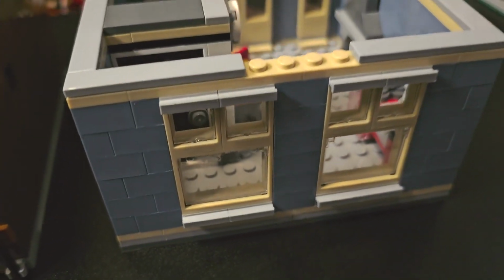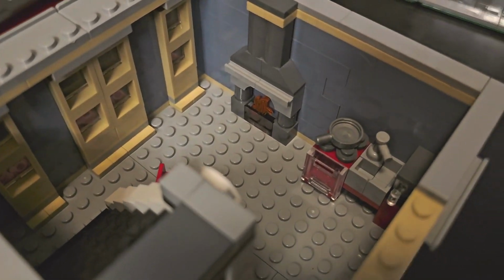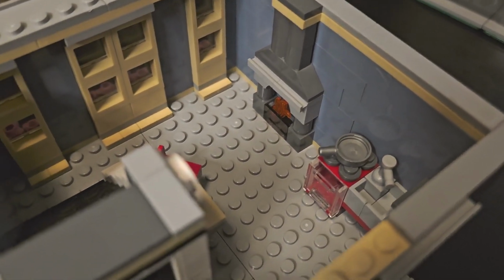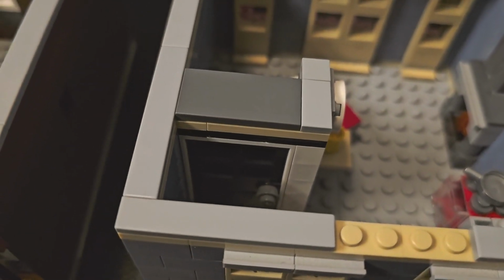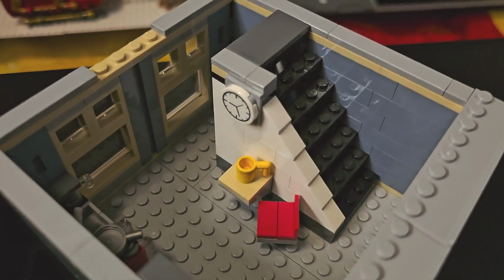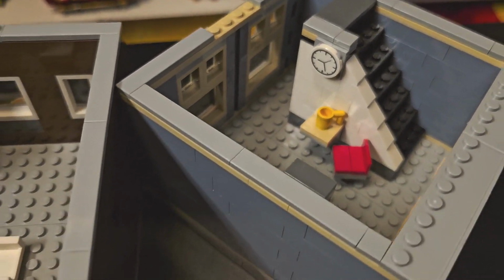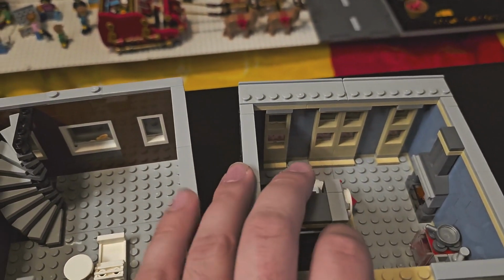Now, boring from the outside gives way to a pretty cool inside. So in here, we do have a fireplace, a little stove, an oven. I think that's like a little dishwasher, table area. And then, of course, you have a door here. And then we rotate it. You have the clock and a staircase going up to the next level. So overall, definitely pretty nice second floors for both of these sets here. I think they look pretty great.